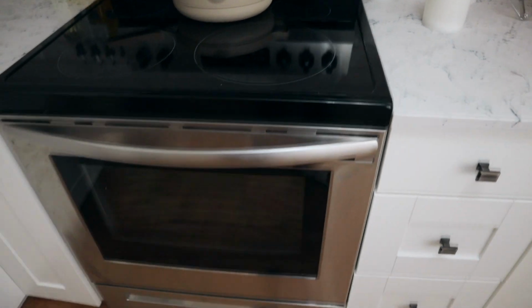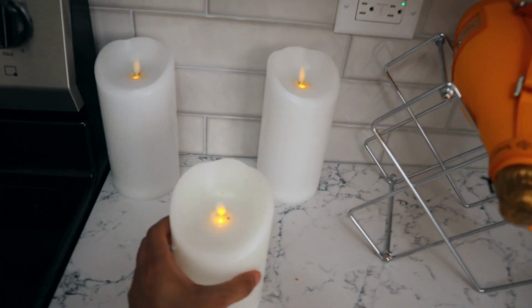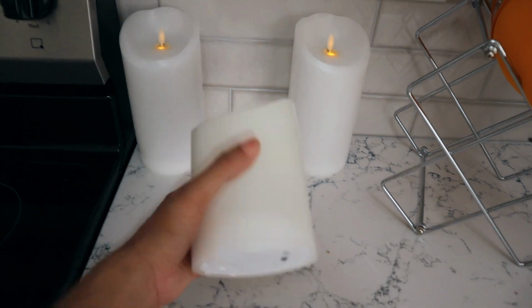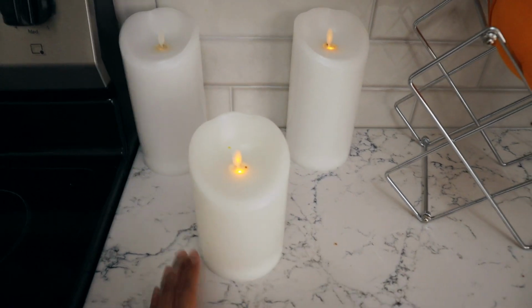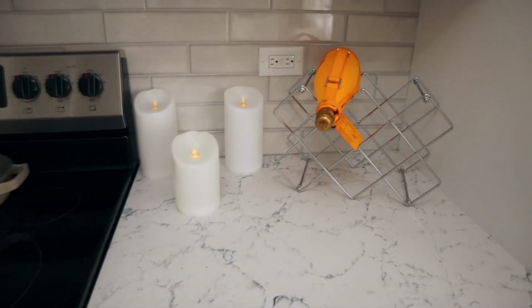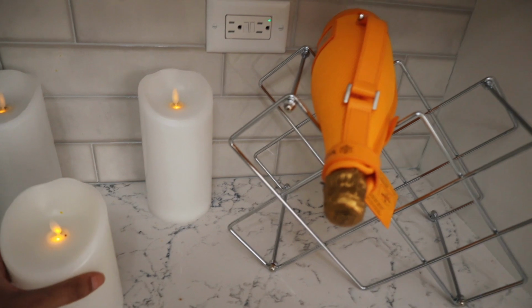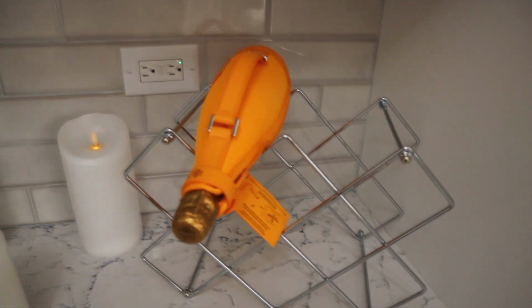And then this is the stove here. And then I have some little candles. These are the automatic candles where you can just turn them on and off. At nighttime, it looks so beautiful. It literally lights up this little kitchen. And they look like real candles. So I really, really love that.